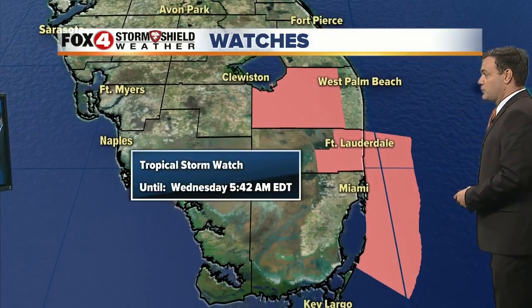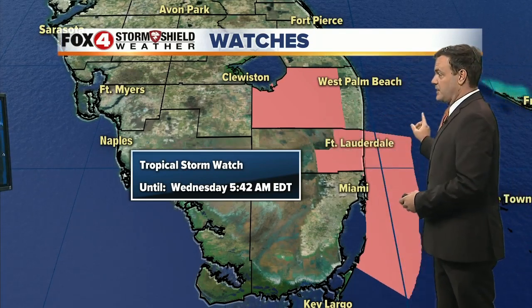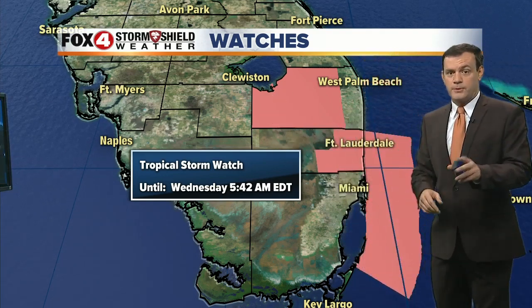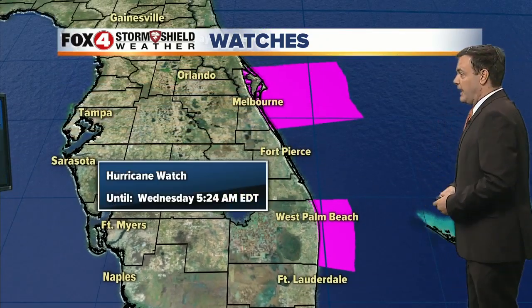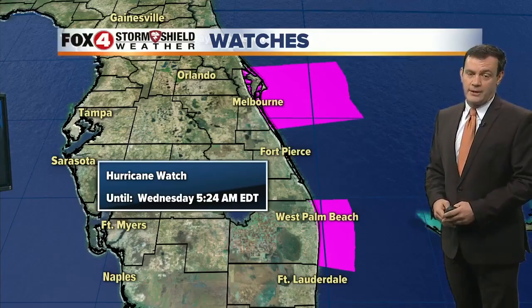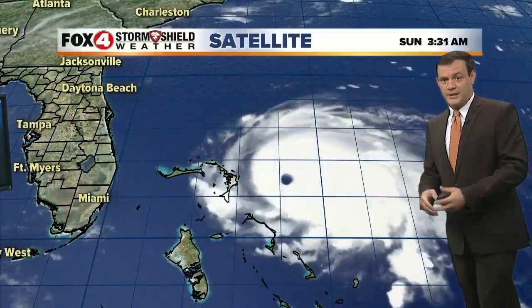Now, tropical storm watches are in effect for the rest of Palm Beach County and some of Broward County, close to Clewiston, but nothing in Hendry or Glades County. So no tropical storm watches or warnings in Southwest Florida as of now. And again, we do have a hurricane watch for the Melbourne area, the Space Coast, and also offshore of Palm Beach County. So we'll be watching this again as these watches and warnings will continuously be updated.